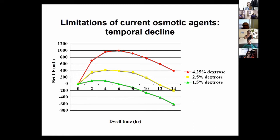In the chat, Mantesh said, is it because of the consumption of glucose? So actually, it's because of the absorption of the dextrose. The longer you keep the dextrose in, some of it continues to be absorbed. To that extent, as you're absorbing some of the glucose and dextrose back into your blood, your concentration gradient decreases. And the longer you leave it in, the more you're absorbing.